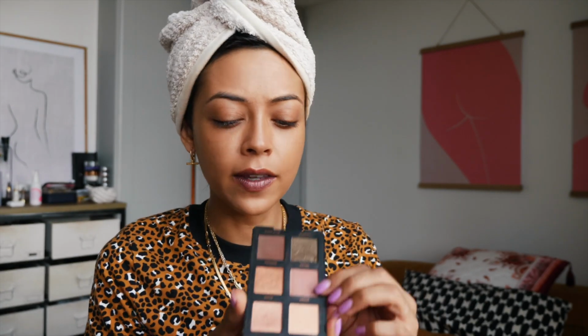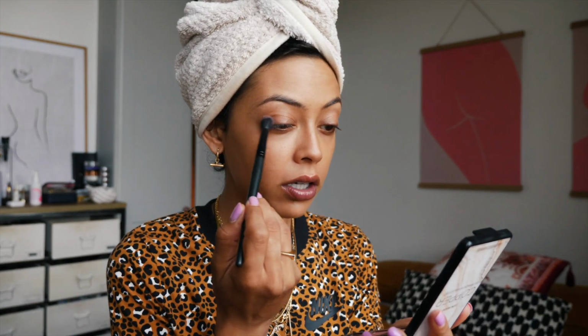Usually just a winged liner, a coloured liner if I'm feeling a little bit adventurous, but otherwise I don't bother with eyeshadow. However, saying that, I have been reaching for this Bare Minerals Copper palette, and this shade in particular, I think it's called Truth. Taking that colour literally all over my lid, like so.